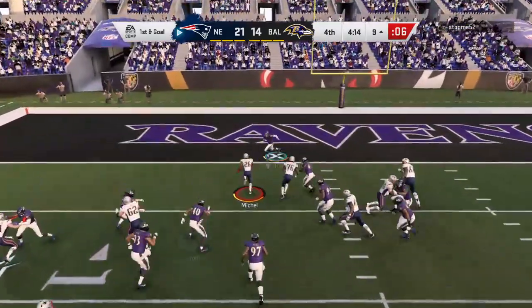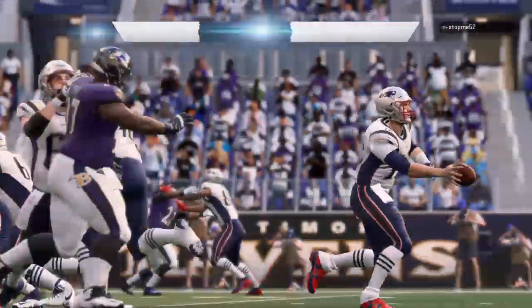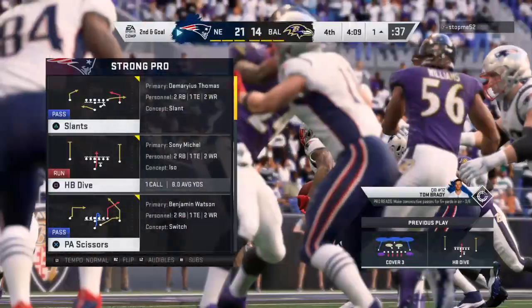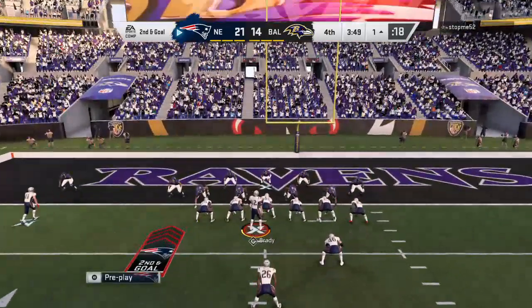They'll try and run for it on first and goal. And he's going to pull his way down to about the 1 yard line. A good run, 8 yards there, and it'll be second and goal. Able to stay in bounds, and the clock keeps rolling.